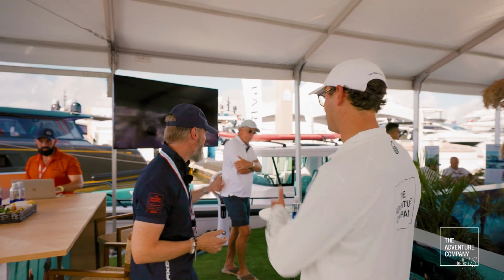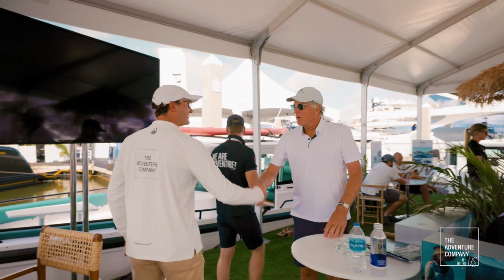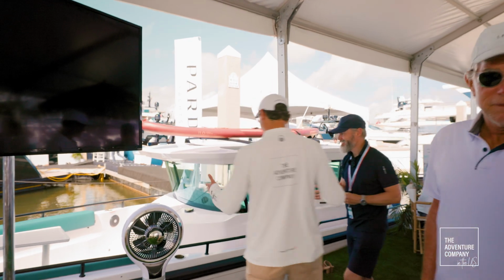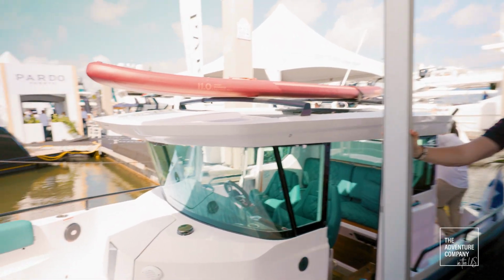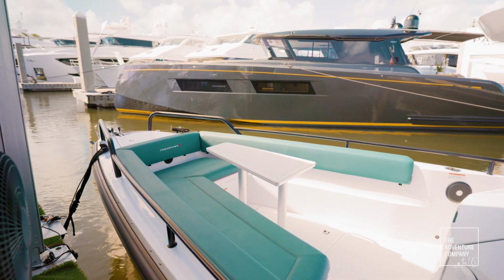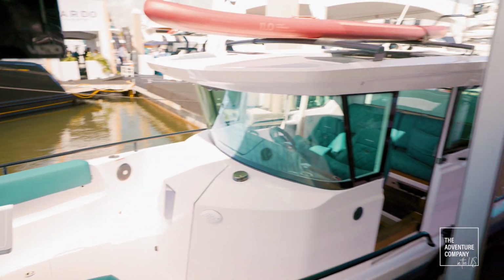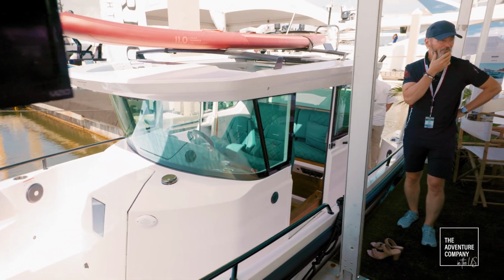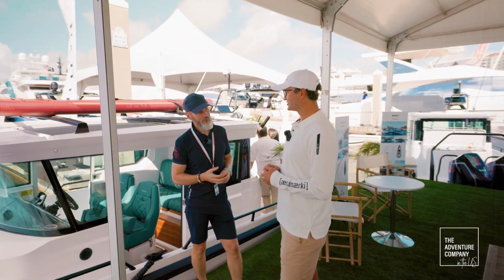Yeah, thanks. And hey, speaking of success, this, the 28 here, is an amazing boat. This is really the boat that got us excited about Axopar. Yeah, this got you started with Axopar, I believe. It absolutely did. This was my first boat ride. I will always remember my first boat ride on an Axopar, which was a 2017 Axopar 28.